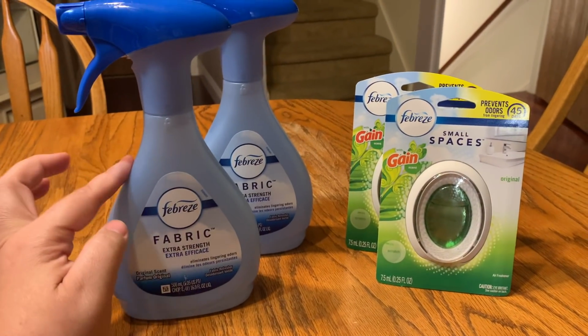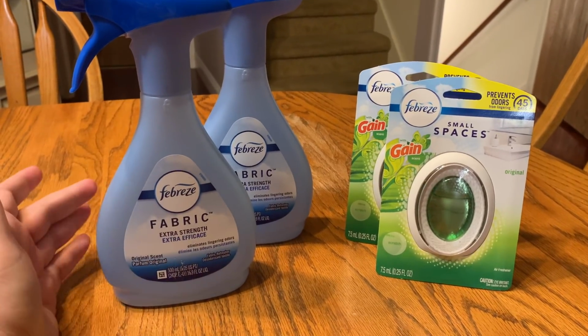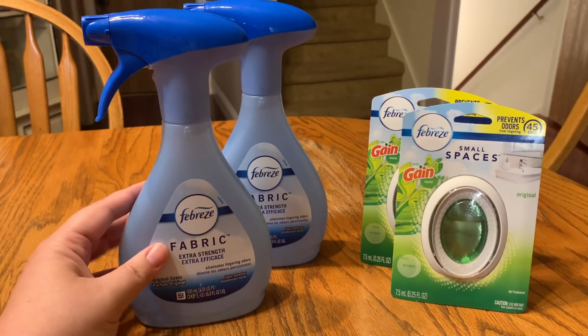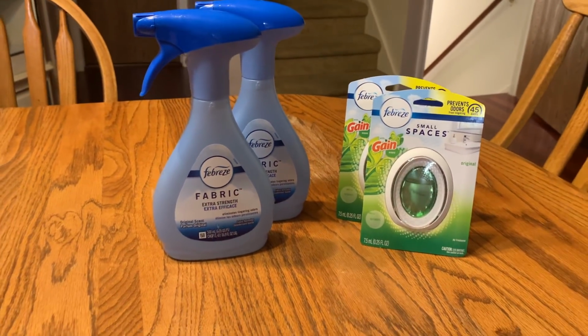These guys are normally not included at Dollar General and other places when they have a sale. This guy usually isn't included. So I was more excited to get that.